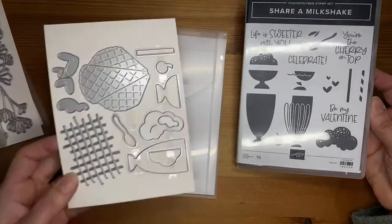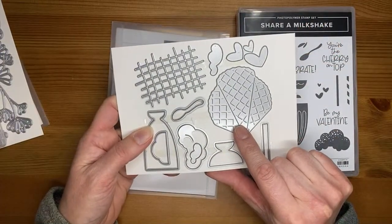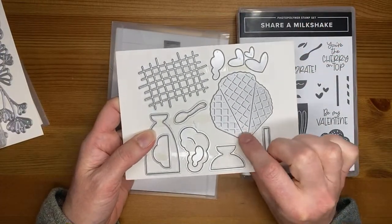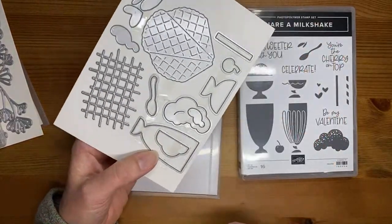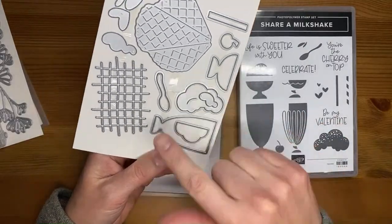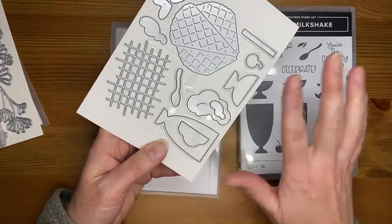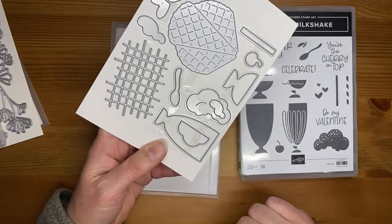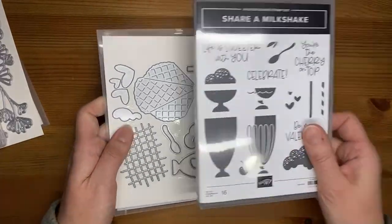And then the dies. These are the Share a Milkshake dies. Look at that one, this actually die cuts waffle cones. And I do love a good waffle cone. So that cuts the little waffle cones, and you can put the different pieces of ice cream on the top of it. Then there are your ice cream dishes and things that you can stamp and die cut. There are little hearts in here, little straw. So it's a cute little, oh, even the spoon. So it's a cute stamp and die set called Share a Milkshake.